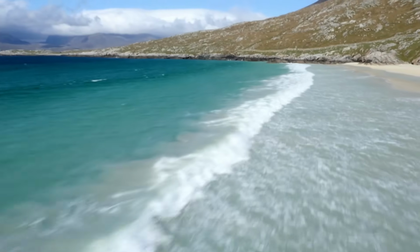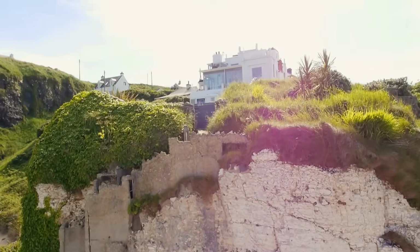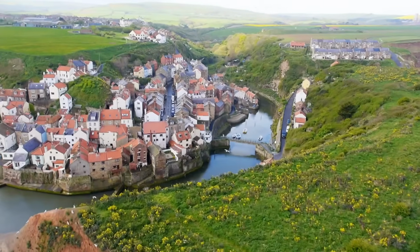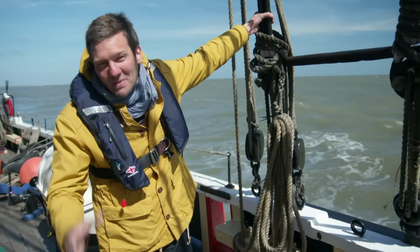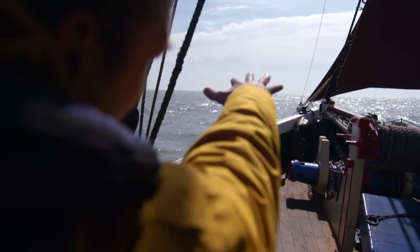I'm Charlie Luxton, and over the past 2 summers, I've experienced some of Britain's best coastal homes. But I'm determined to find even more wonderful properties along our shimmering shoreline.